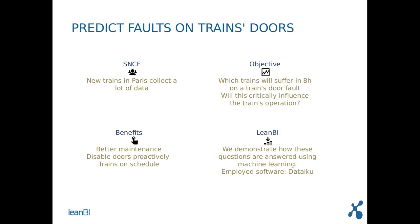Our predictive maintenance case, which I will show, is from SNCF, the French train operators. They want to predict faults on trains' doors. SNCF bought new trains which are operated in Paris, and since these are new trains, they collect a lot of data. The objective of SNCF is to predict which trains will suffer in 8 hours a train door fault. And secondly, which of these train door faults will have a critical influence on the train's operation.